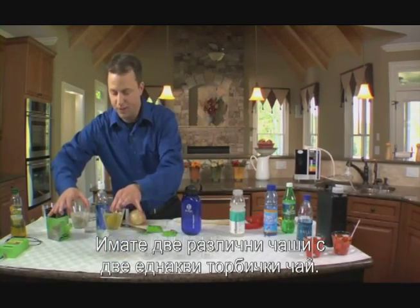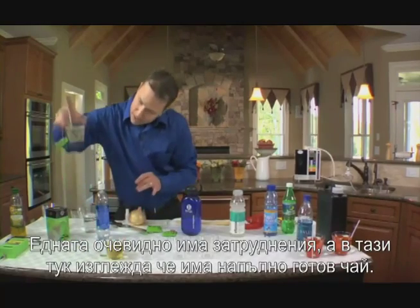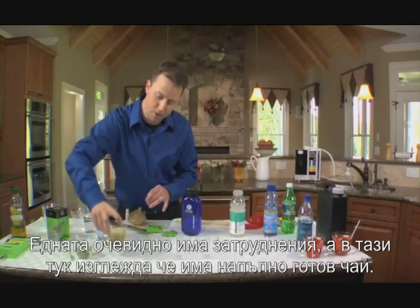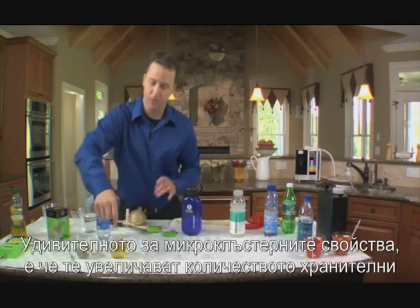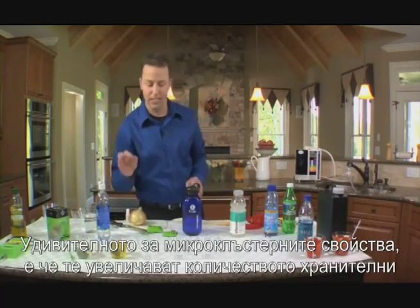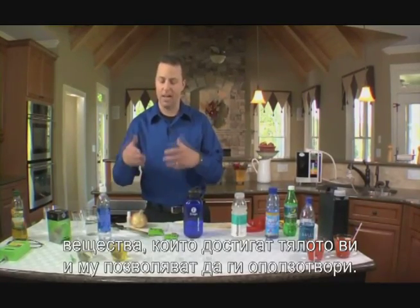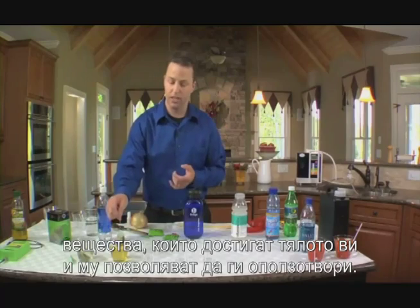You've got two different cups here, same tea bags. One is obviously having a hard time making anything, and you've got this one here which looks like a perfectly good cup of tea. Now what's amazing about the microclustering properties is it actually will multiply the amount of nutrients that you're putting into your body and actually enable your body to use those nutrients.